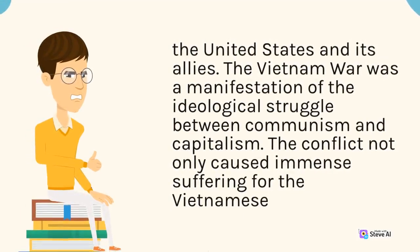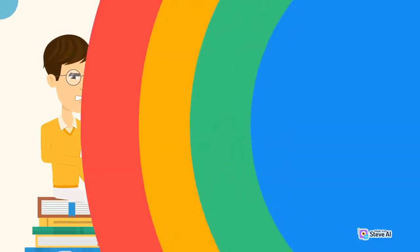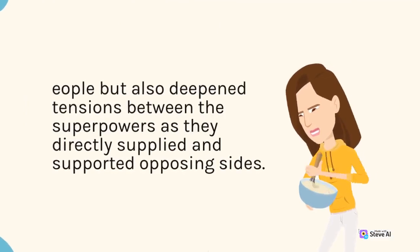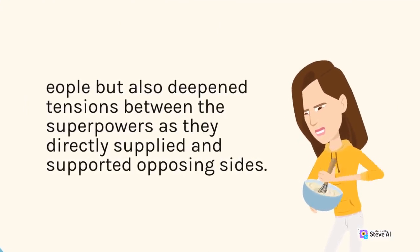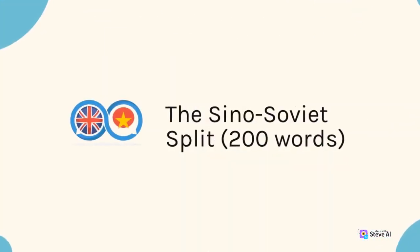The conflict not only caused immense suffering for the Vietnamese people but also deepened tensions between the superpowers as they directly supplied and supported opposing sides. The Sino-Soviet split, 200 words.